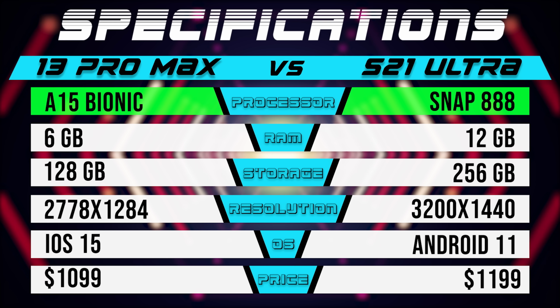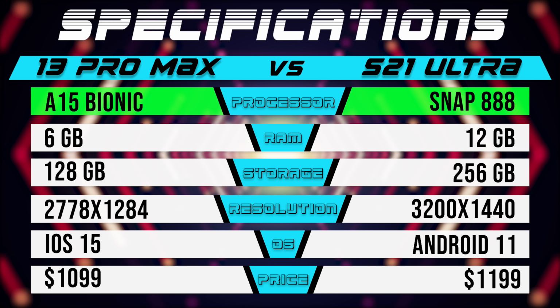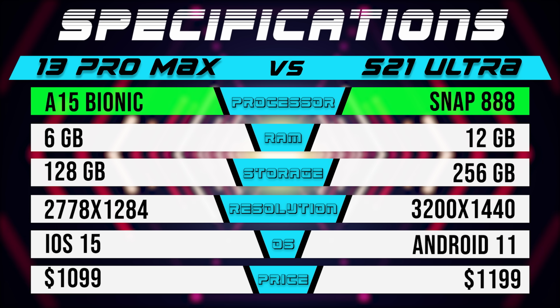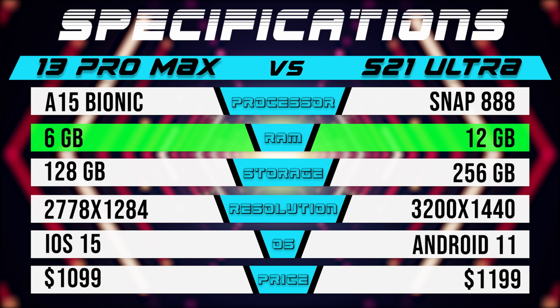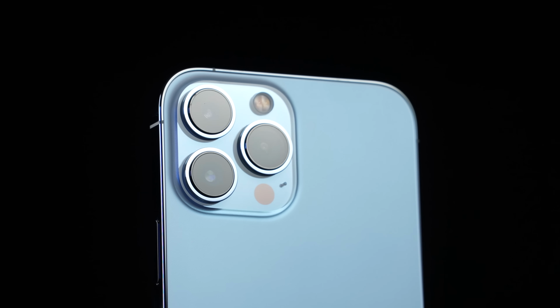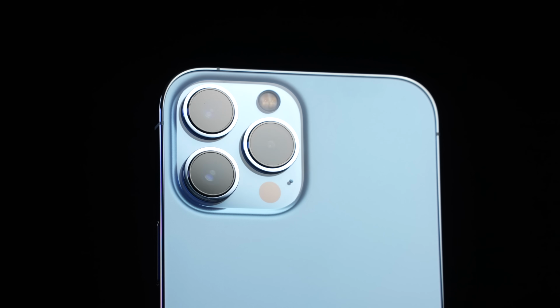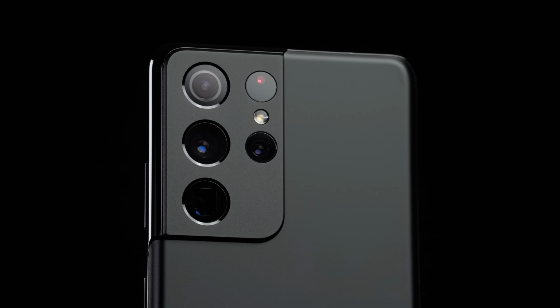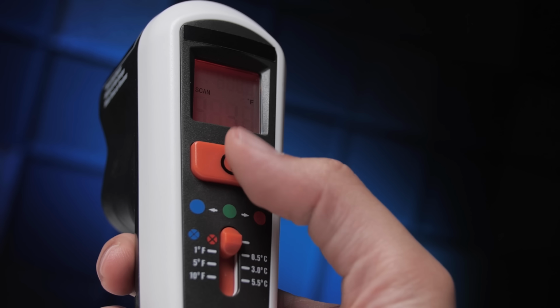The iPhone is powered by the all-new A15 Bionic chip, which Apple claims is 50% faster than the leading competition, while the Galaxy doubles the iPhone's RAM at 12GB compared to just 6. Will Apple's 50% faster claim actually translate into real-world speed, or will the S21 Ultra's beefier overall specs get it the win? Let's find out.